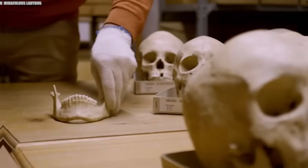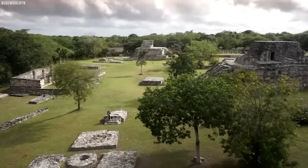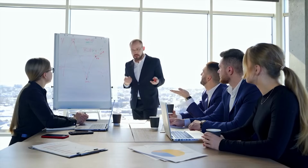Sac-Wayum. Within the jungles of southern Mexico lies the Yucatan Peninsula, a land steeped in ancient Mayan history and shrouded in local legend.